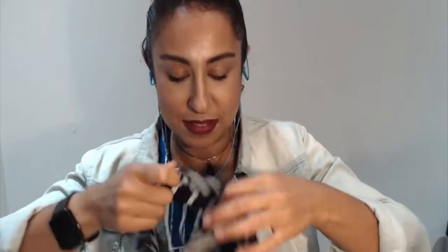Alright, so the first thing I want to show you guys is, somebody asked me to show scarves. So I'm going to show you. I don't have a very large collection, so I'm just going to show you the ones that I have. I'll start with this one. I don't know what this is, satin? Silk? I don't know what the fabric is. Feels kind of satiny. It's translucent.